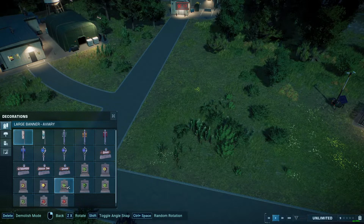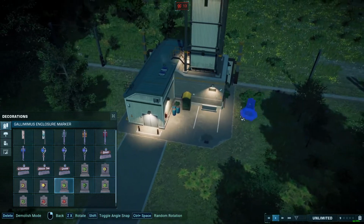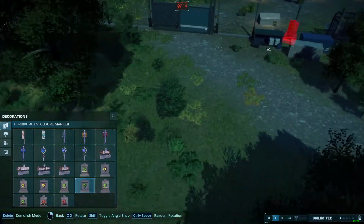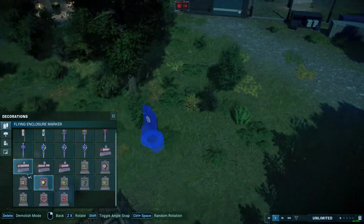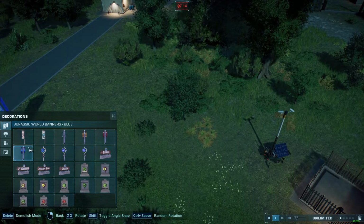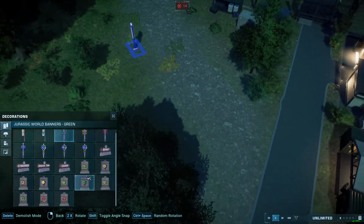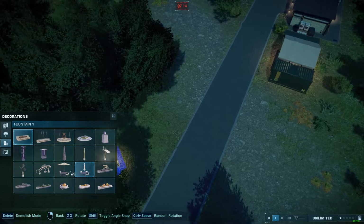First of all, I wish there was an option to take the names off. I don't like that some of them have, like, Gallimimus on it, so you can't use them very broadly, but with just herbivore enclosure, it's fine. We could do some banners as an advertisement. I don't really like how the banners look in this park. We could go with the display stuff.